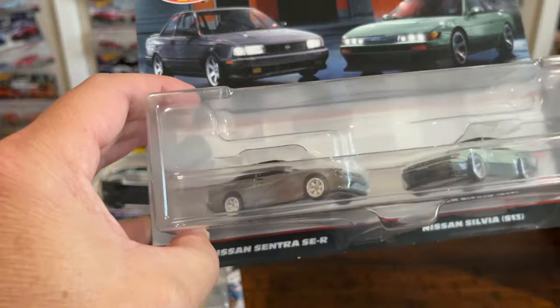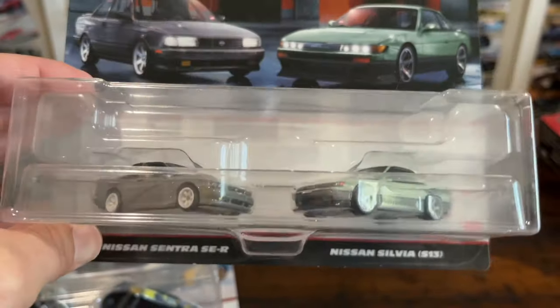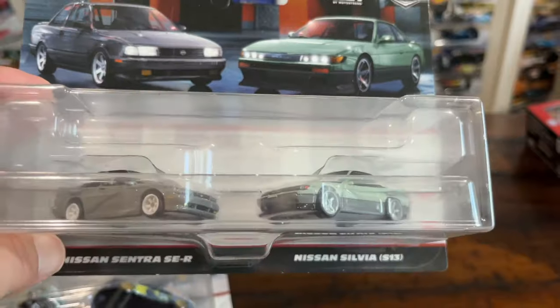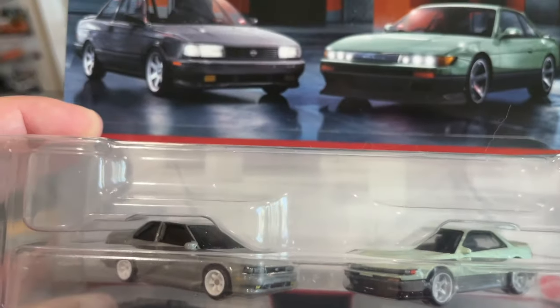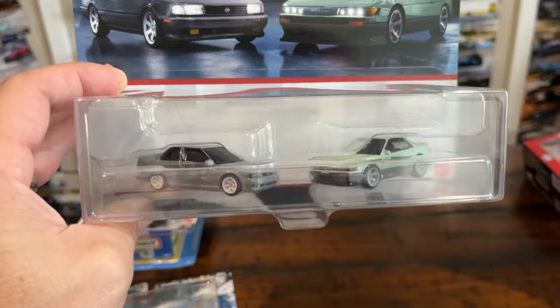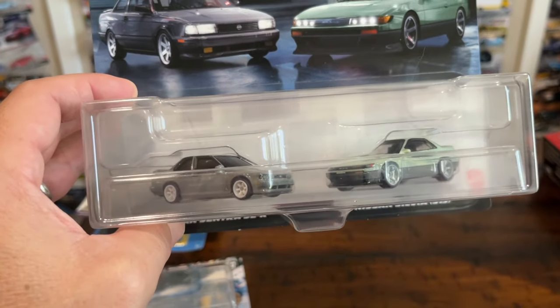Obviously, the new casting in this one would be the Sentra SER, and I love the S13. Will never pass on that. Not a big fan of this mint green color on it, but it's really cool to finally get my hands on these after seeing them and not being able to. So really, really cool. Glad I was able to come across these.